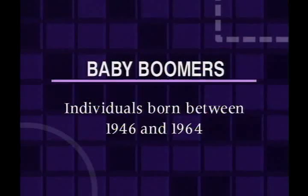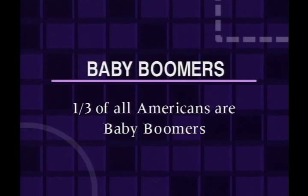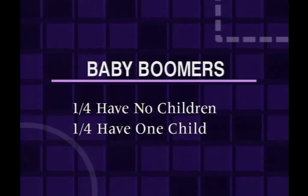Now let's turn our attention to the baby boomers, that bulge that's going to be at the top of the pyramid by the year 2030. Who are these individuals? Well, first of all, it's all those folks who were born between 46 and 64. It's 1/3 of all Americans. This is a large demographic group. What do we know about baby boomers? Well, first of all, about 1/4 of them have no children, and about 1/4 of them have one child. That's a very important fact when you start talking about caregivers.